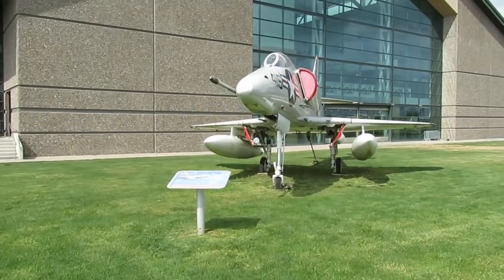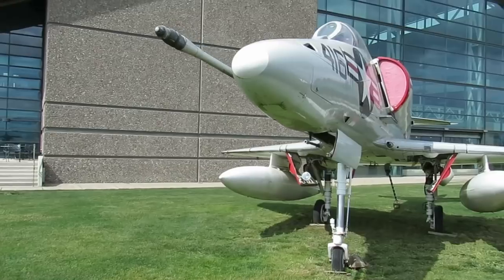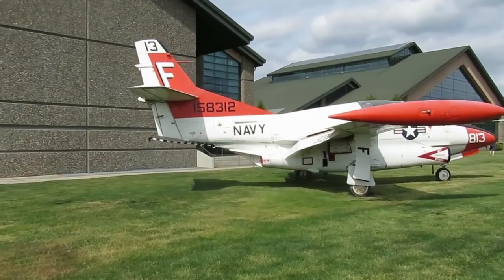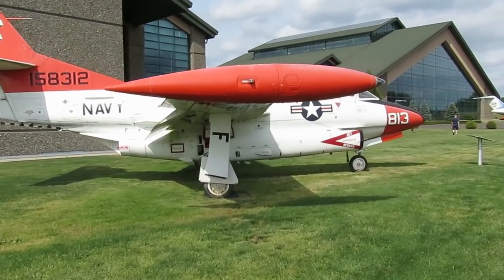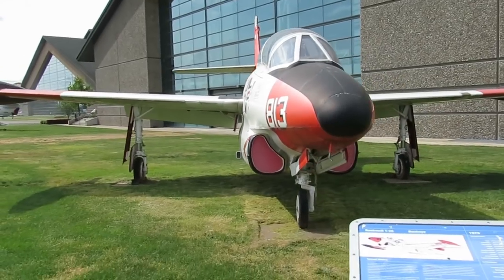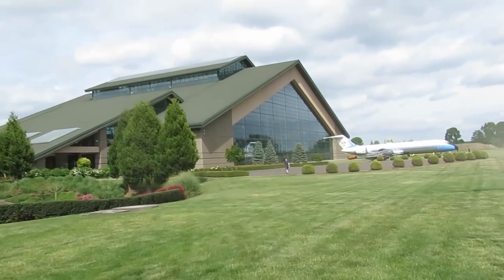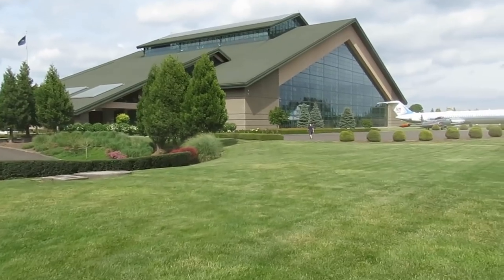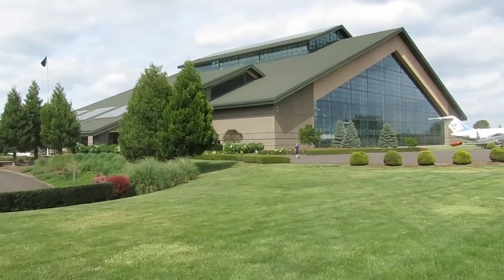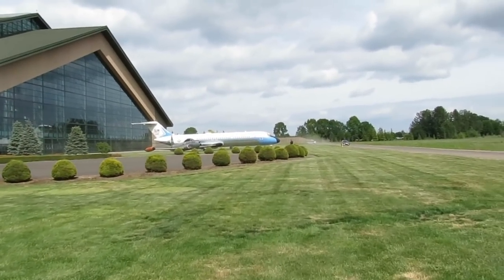And positioned out in front of the theater building is a Douglas A-4E Skyhawk. And this is a Rockwell T-2C Buckeye from 1970. And now we see over here the Space Museum. I think it's roughly the same building size as the Air Museum. We're gonna walk around and catch these other outdoor aircraft before going in.